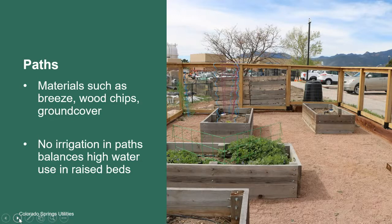So what do you do in the paths area? Well, what I would say is you can choose from a variety of materials. One option is to use breeze, which is what's in this picture. It's a crushed gravel that has a variety of particle sizes. So once you have your ground cleared, you just put on the breeze and it'll compact over time and give you kind of a loose, very fine gravel surface. Now we do get weeds in the breeze, but it's very easy to just come through with a quick shovel or a weeding tool and weed those out. So it's a lot easier to weed in breeze than it is in bare soil.